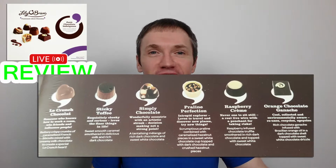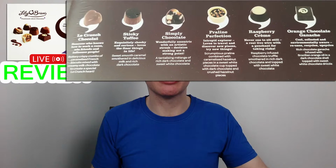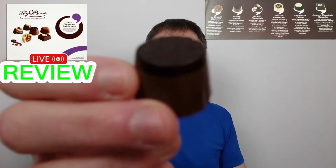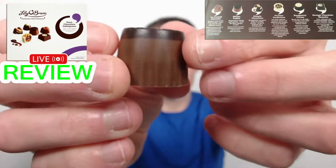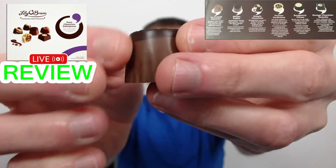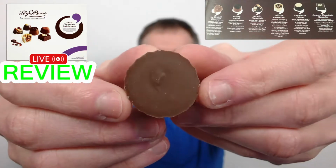I do like the flavour text they've got on this. I like the way either the people or the chocolate itself has got this little description. I think that's quite nice. And I think this one looks pretty good actually. Quite solid. It's got quite a nice look to it. Nice design on the top. This bit feels quite solid as well. It's blended in at the top. Yeah, I think it looks quite nice.